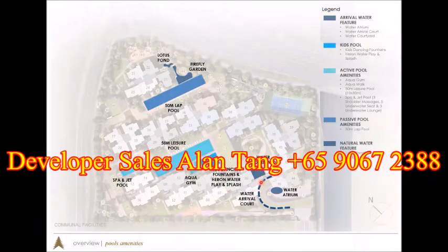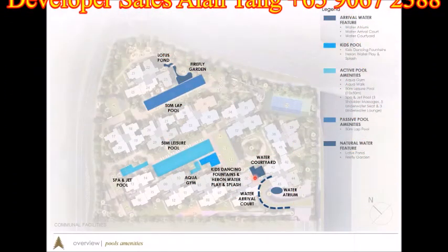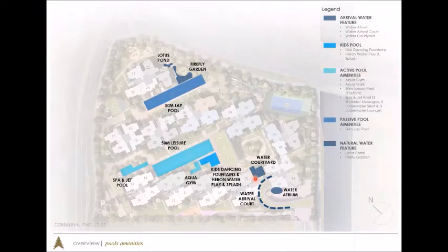Once you arrive at the deck level, there is a water courtyard which mimics the mangrove ecosystem. There are trees floating in the water and a waterscape there. This water courtyard is visually linked to the central spa pool facility.